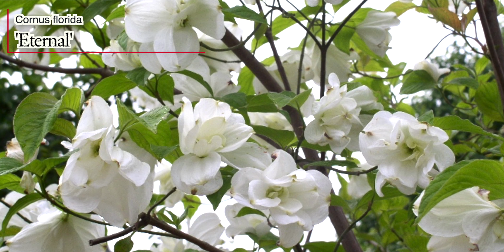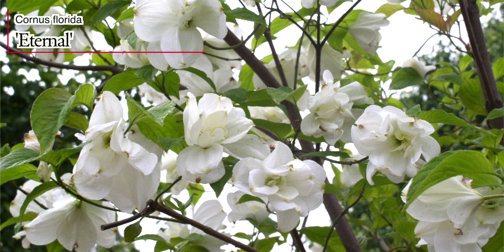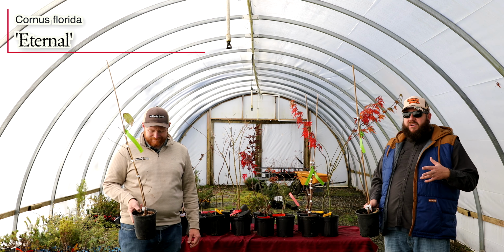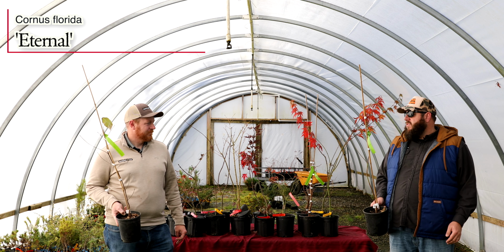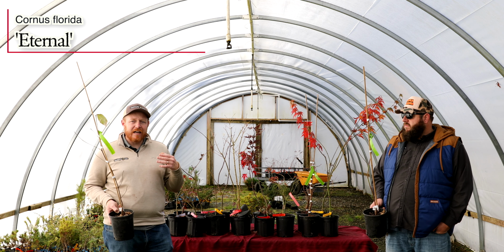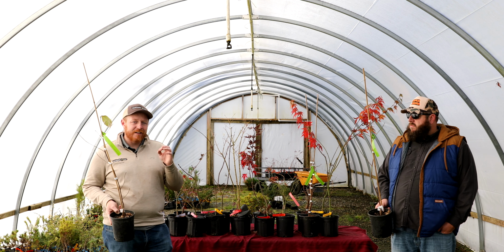If you want to add some more flowering content, especially in that early spring for the pollinators, Cornus floridas are great for that. It's also a native plant, so you get that nativar, if you will. It's a cultivar of a native. Eternal, though, classic Cornus florida. Love this plant. I love the dogwoods because they provide so much out there in the garden. They pair so well with the Japanese maples. And this one just brings it in a unique way.